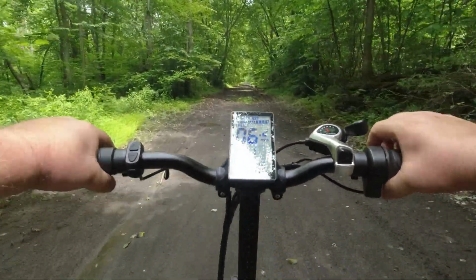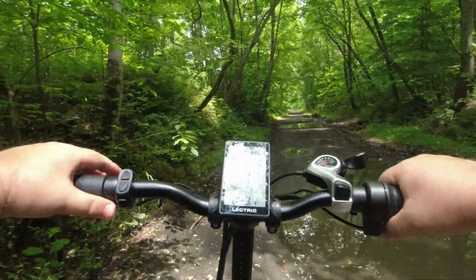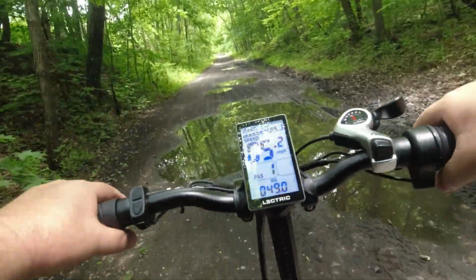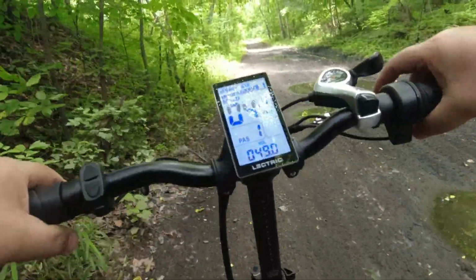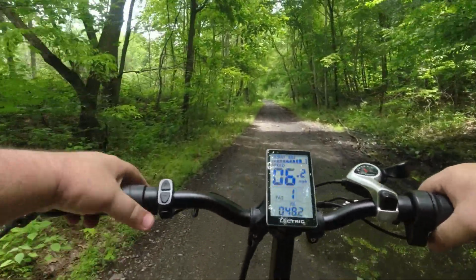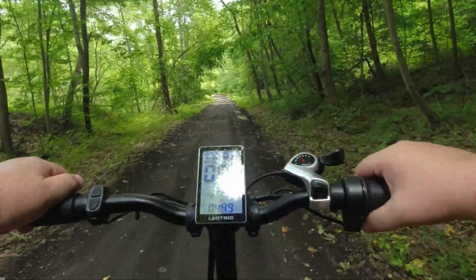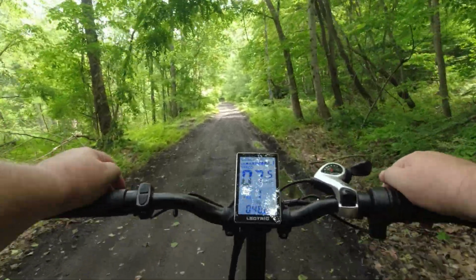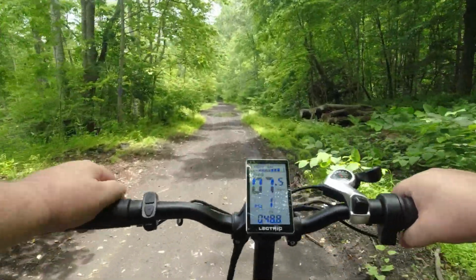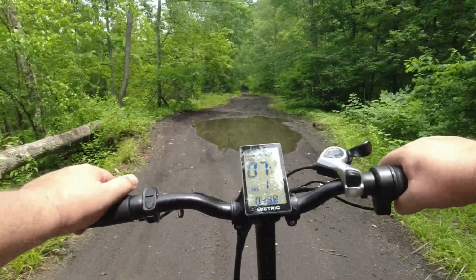One thing I found going through these puddles is you don't want to have it any higher than pedal assist 1, because if you have it on 2 and you start to pedal, the thing will spin and it'll want to swing the back tire out from under you. So pedal assist 1 is more of a gradual power, so having it on 1 you can use your throttle if you need to, and if you want to pedal as well, it doesn't totally go crazy on you.